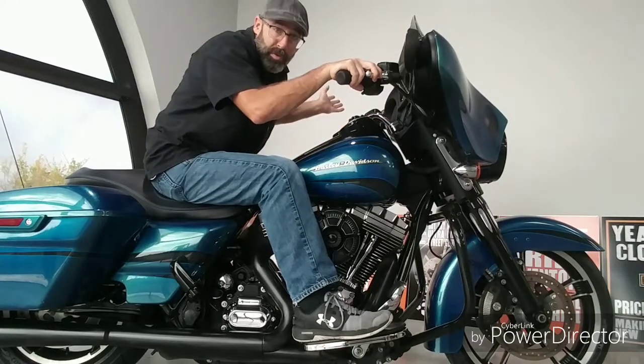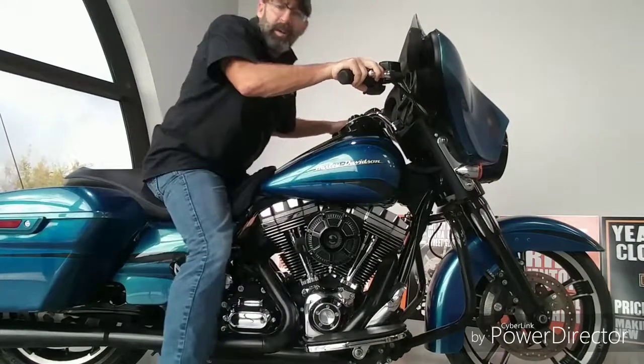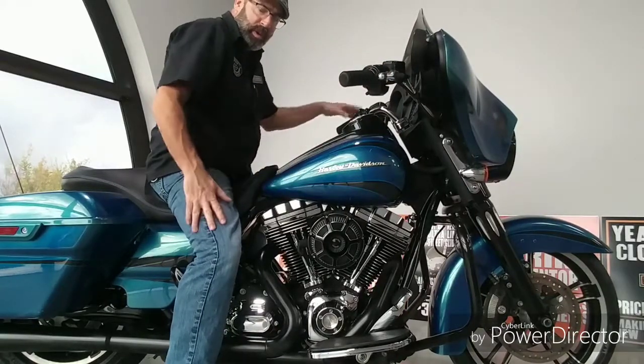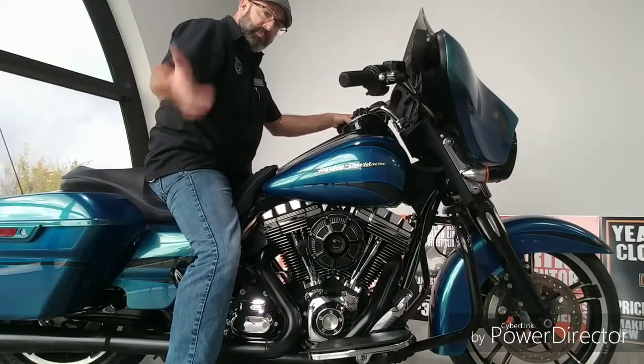I've been on one or two Street Glides in my day. And it's got a really great comfort to it. You know, a little bit thinner, a little bit narrower, and a little bit more of a custom look. So definitely felt that was worth pointing out.